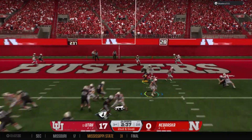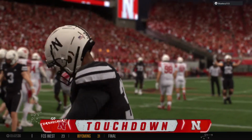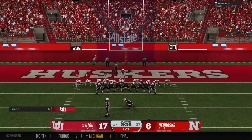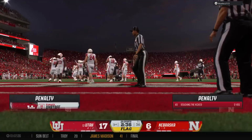Second down, he'll throw it. Trying to find the end zone. Into the house. Touchdown, Nebraska. Oh, the offense shows some life here and cuts into the lead with that score. And, man, they needed it. They had to have something to go right. Listen, still down, but this is a great start to getting back in this ballgame.